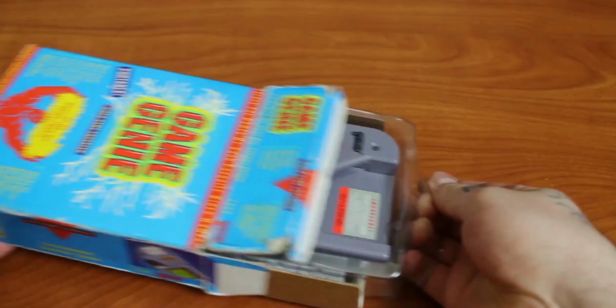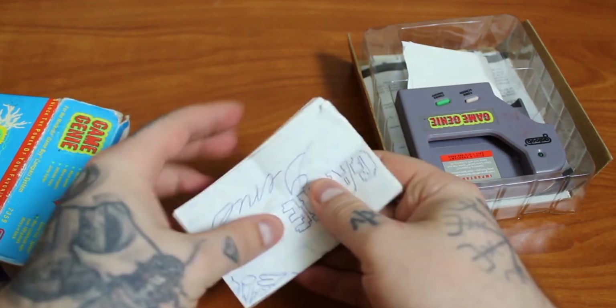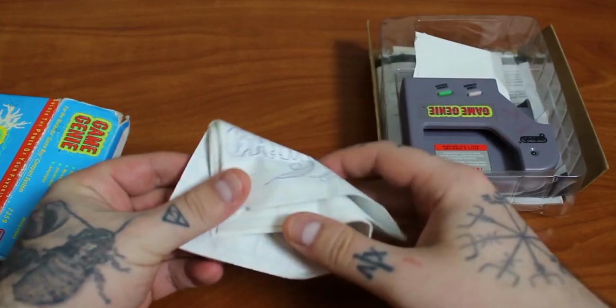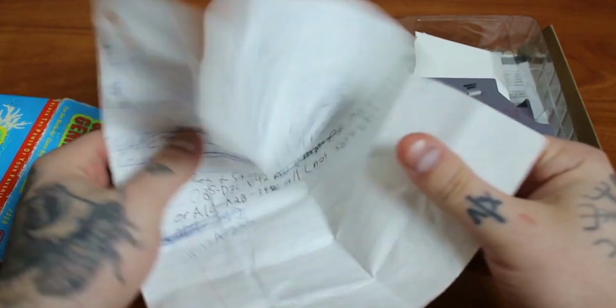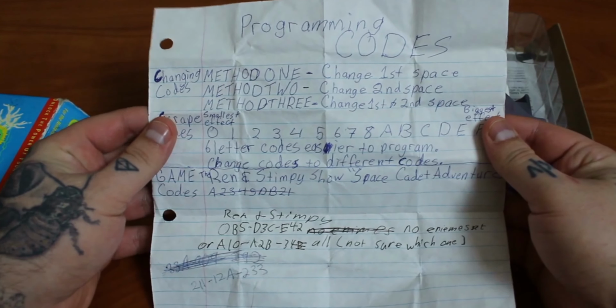One of the things I miss about this era is making my own code sheets or finding other people's code sheets in used video games like this. It's like finding a hidden treasure map or a window into somebody's past, what they were up to, what kind of codes they were writing down, or hieroglyphics on a wall. It's just so cool.